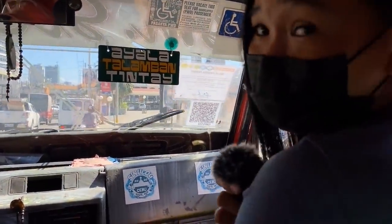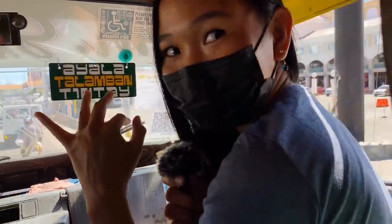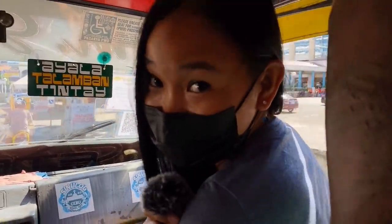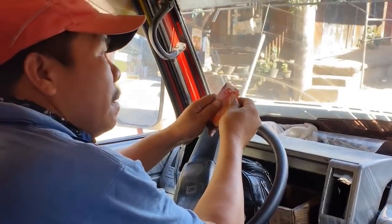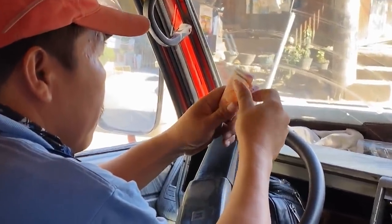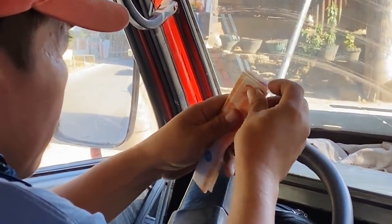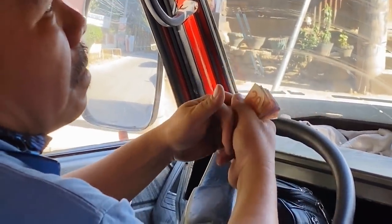So I just asked Kuya, is it normal for drivers to do the bills into a fan thing in between their fingers? He said since he doesn't have a conductor, he does everything. So when the driver gets a bill, he folds it in half, arranges it by value, and sticks the bills between his fingers so he can reach them quickly to make change, all while driving in crazy traffic.